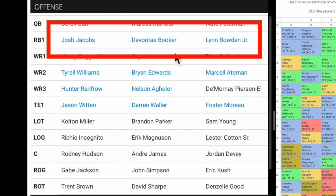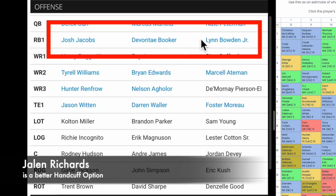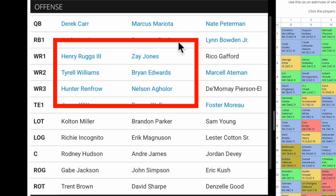His handcuff up here, it says, is Devontae Booker or Lynn Bowden. There are some other people in the Raiders backfield that you should know about who like to catch the ball out of the backfield. So you've got to be really careful if you decide to take Josh Jacobs as to who the handcuff is. Other things I like about the Raiders this year, I mean, you've got some decent, not great wide receivers. Ruggs is someone they drafted. Tyrell Williams, a veteran. This could be a sleeper pick for you in your drafts.